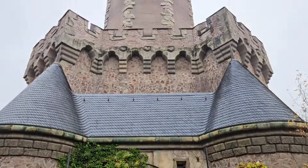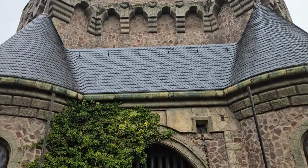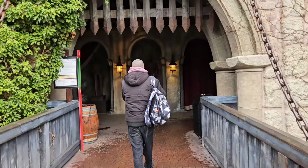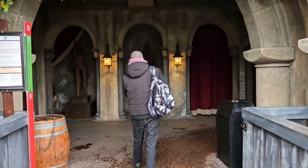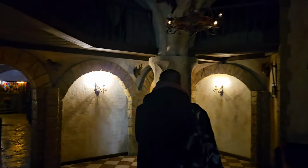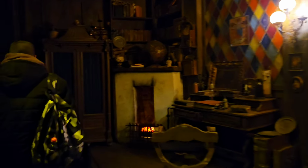So for those of you that may not be aware, although I'm sure most of you will be by now, this is an indoor drop tower with various different cycles and various different towers. Very impressive. Let's go for a ride. The theme is incredibly impressive in here as well. It really does feel like an old medieval castle. But it does get progressively more dark.